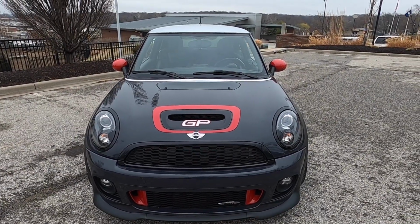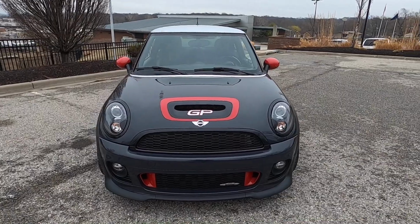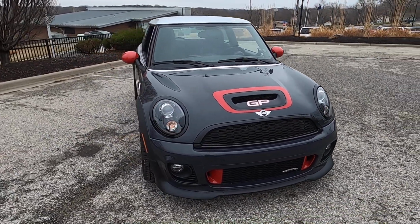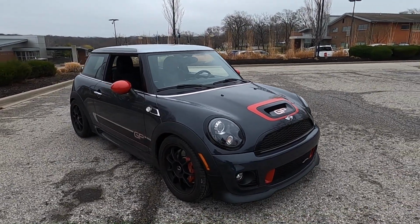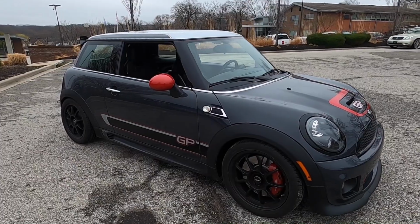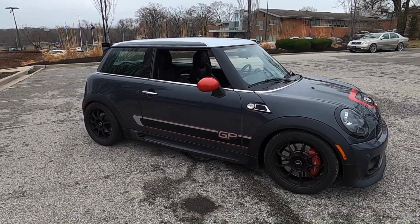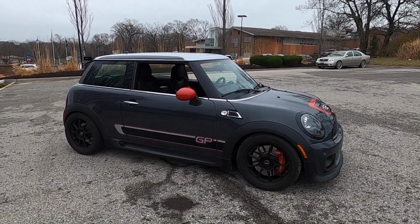So here it is. This is a 2013 Mini John Cooper Works GP. And this is the first time I've ever actually been this close to one, and the first time that I'm actually going to get to drive one. And I think I picked an incredible version of it to drive.